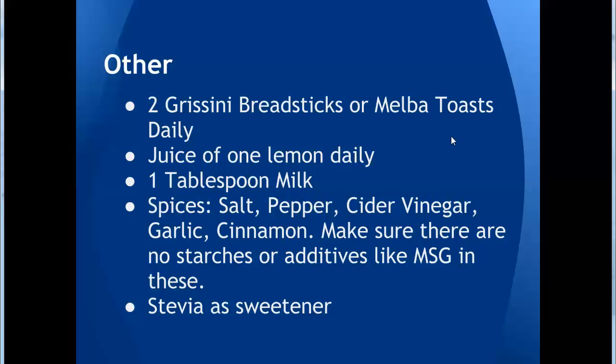Spices. These are some really great choices: salt, pepper, cider vinegar, garlic, cinnamon. But make sure when you shop for your spices that there are no starches, additives, no aluminum, no MSG in your spices. You can also use stevia as a sweetener, and I've used the flavored stevias a lot in our house, and they are absolutely yummy. So don't miss the chance to satisfy your sweet tooth a little bit with some stevia.